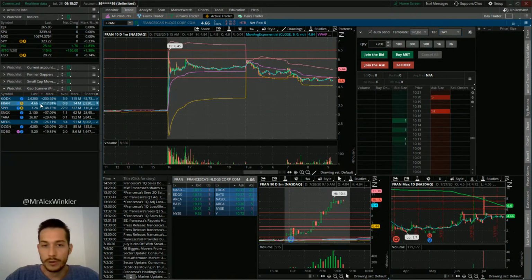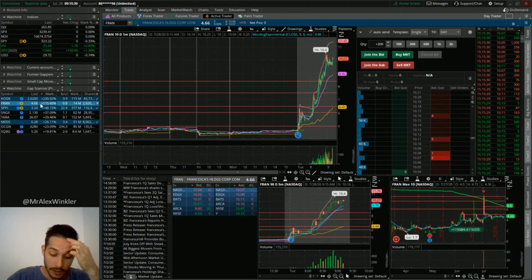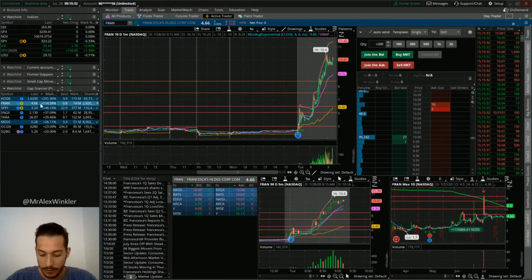All right, some other movers. Obviously, we got FRAN. This thing has been exploding pre-market. 3 million float, U.S. apparel retail company, Q1 2020 results. Forecasting sales increase. They had pretty kind of low volume at first, but now they really spiked up.